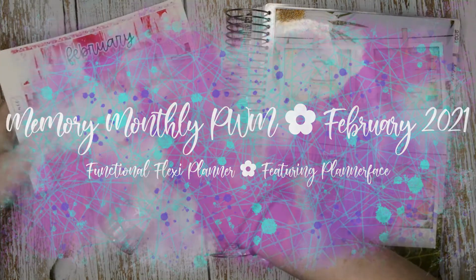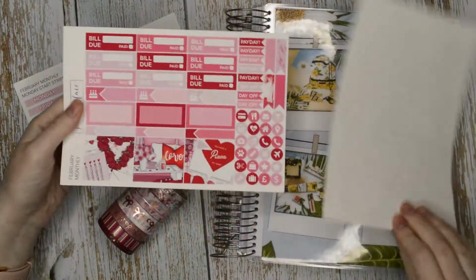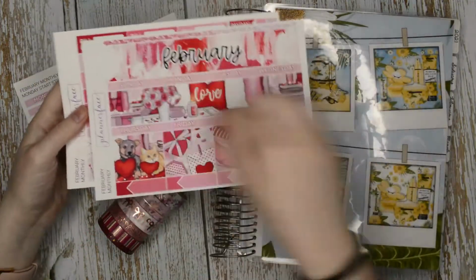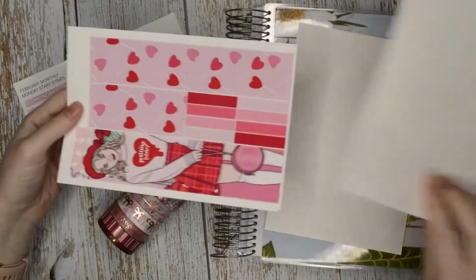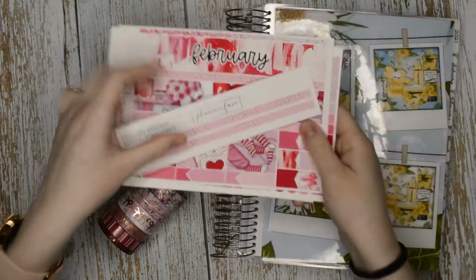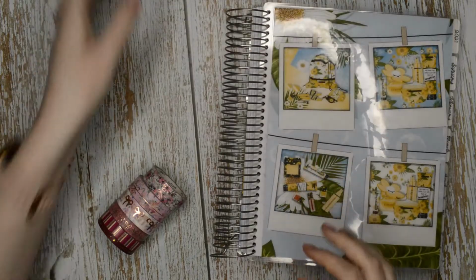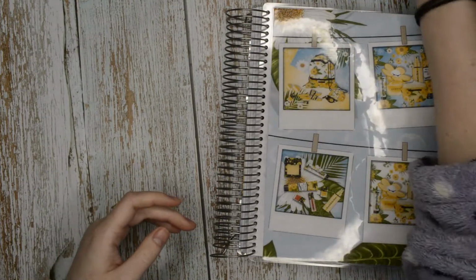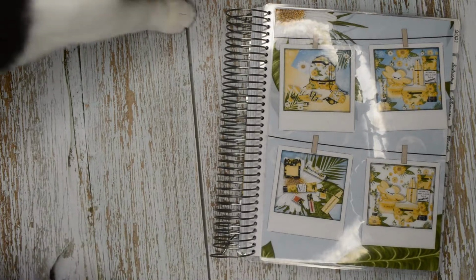I'm here with my February Memory Monthly using the new Plannerface Monthly Kit. She's got a new font, that's why I said new. Though I think the next one, either March or April's, is different because it's got the new doodles in. I can't remember whether it's March or April. I've got all these washis which are all from Simply Gilded this month, and over in my Plannerface reusable sticker album I have my stickers for the month.